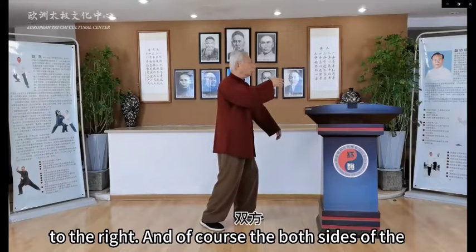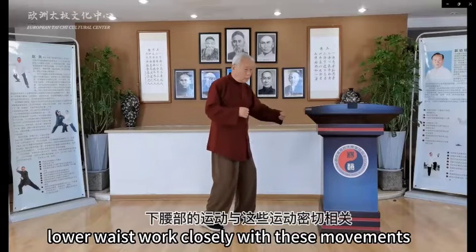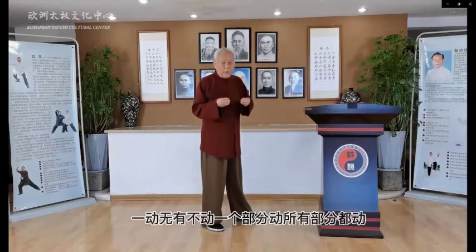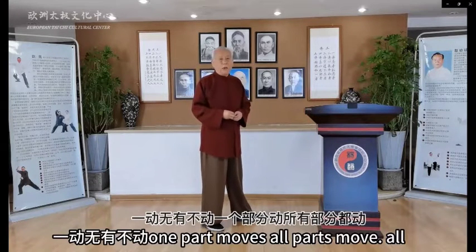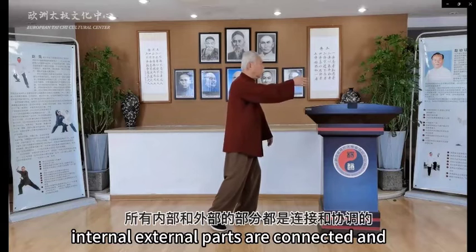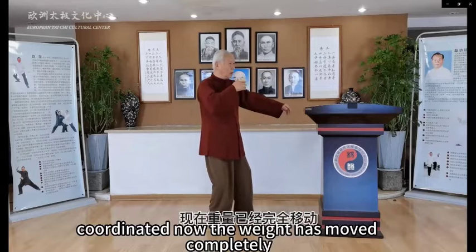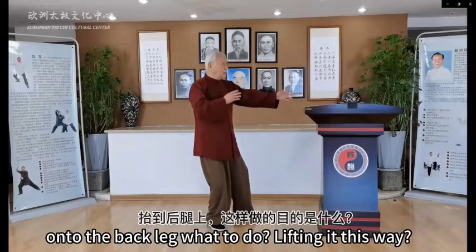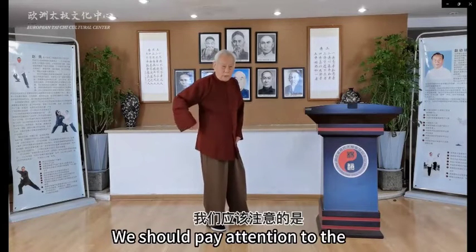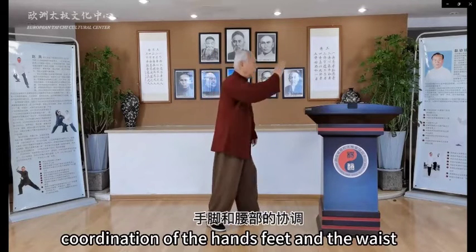And of course, both sides of the lower waist work closely with these movements. The waist is the controller, but 一动无有不动, one part moves, all parts move. All internal and external parts are connected and coordinated. Now the weight has moved completely onto the back leg. What to do? Lifting it this way or squeezing the leg? We should pay attention to the coordination of the hands, feet, and the waist.